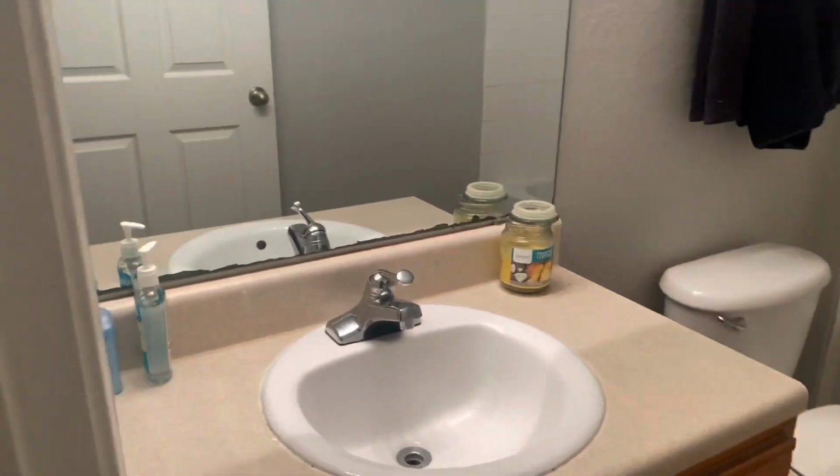So yeah, this all was done to the bathroom. Y'all, yep, this all was done to the bathroom. I still put it up there. But yeah, y'all, that was all done to the bathroom.